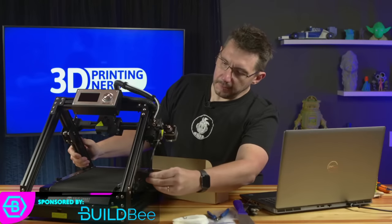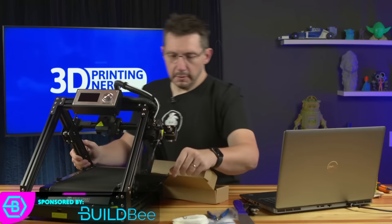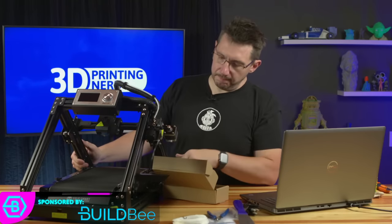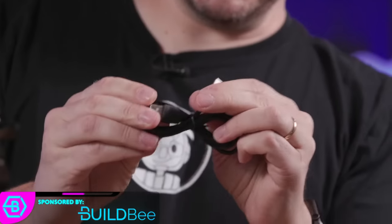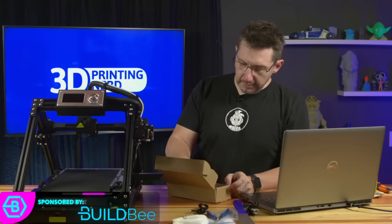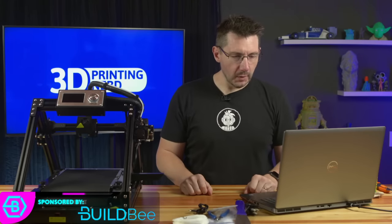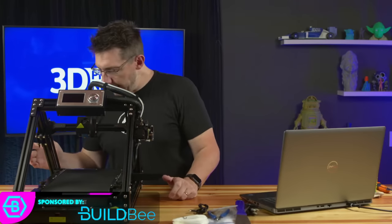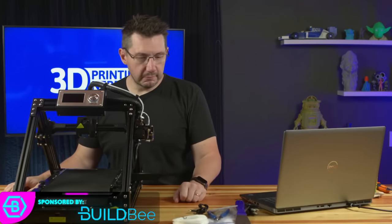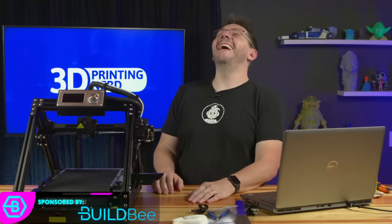Okay. That looks to be the spool holder on the side. It's easy. Comes with a USB to USB-C cable, and it comes with a set of tools. Awesome. I guess it's time to plug it in and print something.